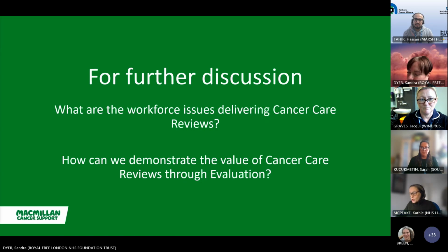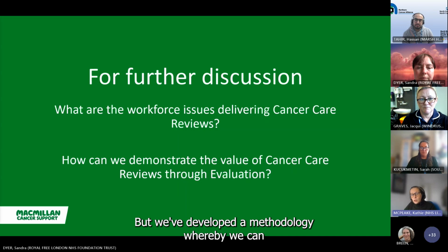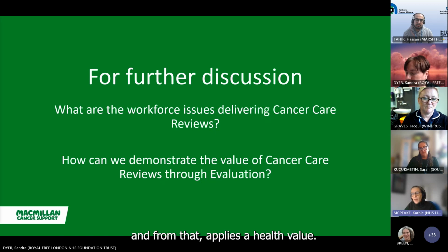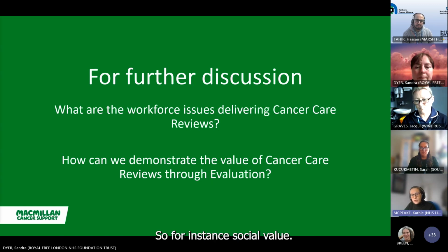Now, to be fair, we haven't done one of these on a cancer care review yet, but in the future, I really hope that we will. But we've developed a methodology whereby we can quantify qualitative data in the form of case studies. So we have a panel who looks at case studies and from that applies a health value. And we're also working with system partners to see if we can apply other values. So for instance, social value.